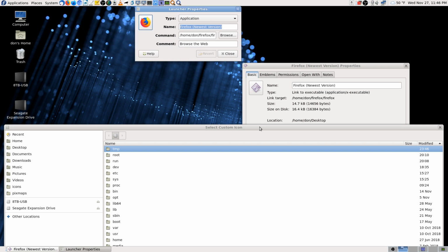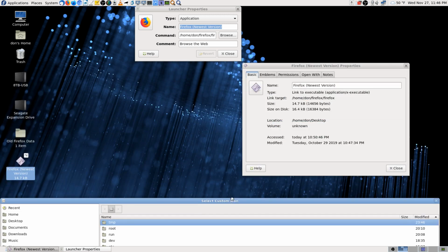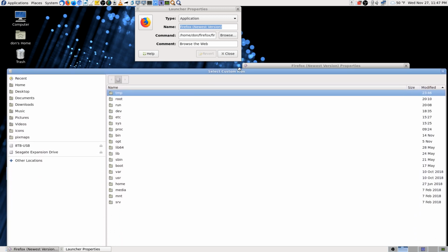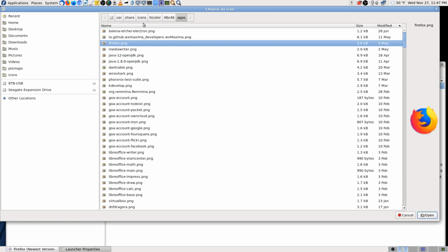I don't know how to do it right offhand. So, oh, did I close that section or what? Oh, I guess I did close it. Okay, so I got to look in there again because I've already forgot it. User share icons. I'm going to do a screenshot. That might be easier than trying to keep that open. User share icons, high color 48 by 48 apps, Firefox.